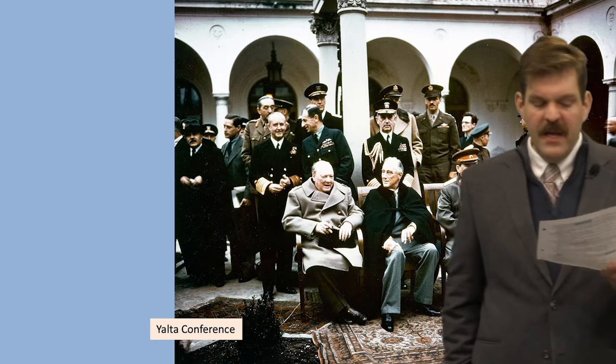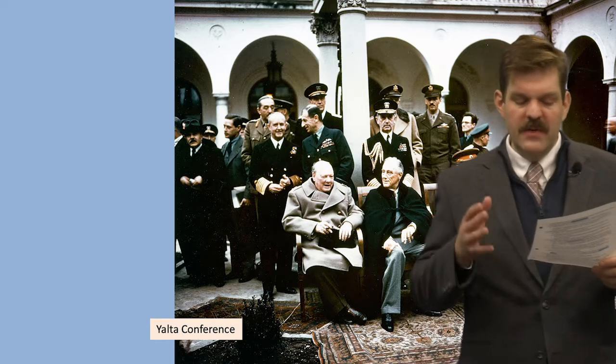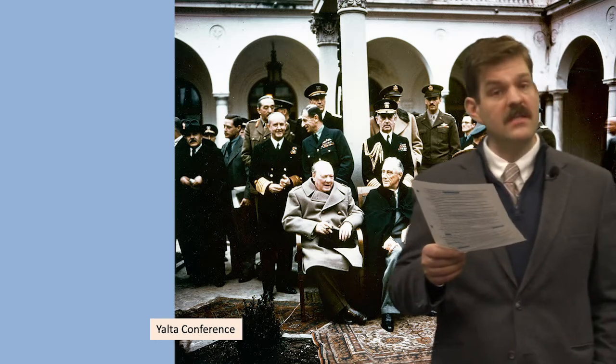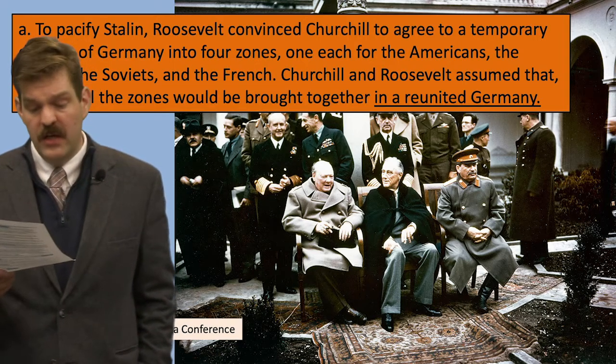The historic meeting at Yalta produced a series of compromises. To pacify Stalin, Roosevelt convinced Churchill to agree to a temporary division of Germany into 4 different zones, one each for the Americans, the British, the Soviets, and the French. Churchill and Roosevelt assumed that in time all the zones would be brought together for a reunited Germany.